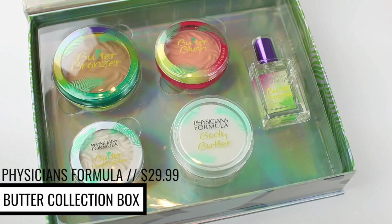You can depot the products, but at this point a lot of people can't get their hands on it. So there is an alternative if you guys were interested in that. This is the butter collection, and it actually comes with some full-size products. So it's more expensive. It's $29.99.